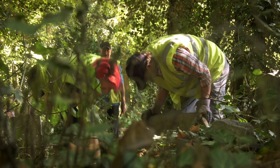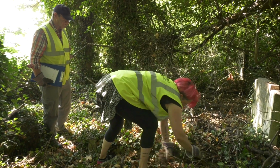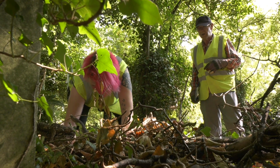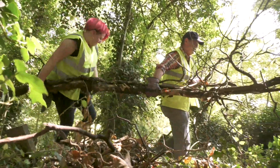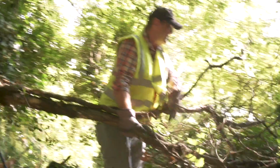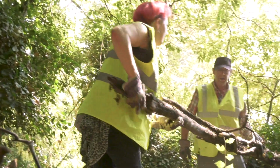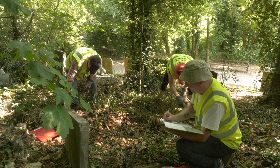Our challenge is to try to record every single inscription on every single monument in the cemetery. There is no other record other than what we're doing of the inscriptions. Many of the inscriptions are fading fast. Some of them have gone forever. So we want to try and capture as many of those before they're lost. What we have to do is, first of all, to clear the grave so that what's on it is legible. We then record as accurately as we can what is on the inscription and take a photo of it, and eventually all that information will go online.